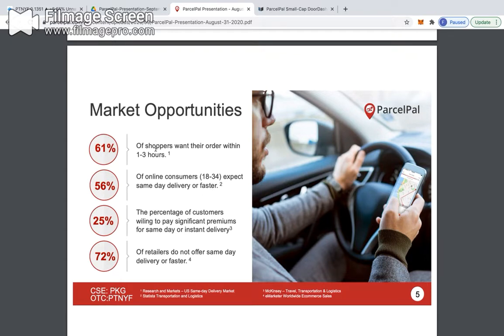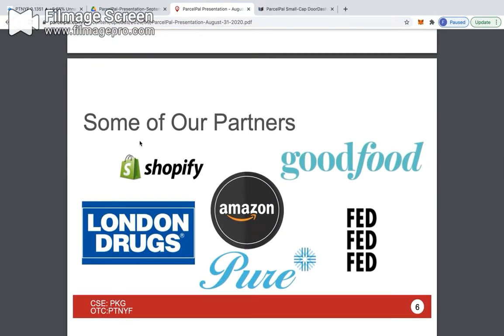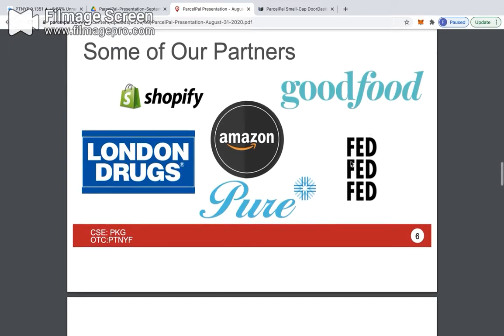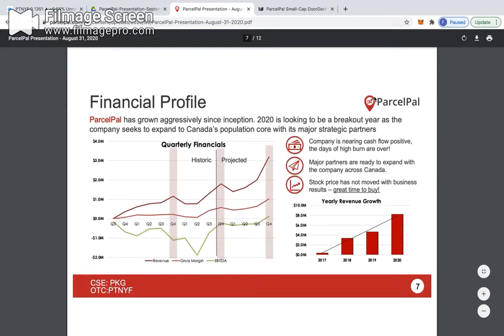Let's take a look at some of the market opportunities here. We have 61% of shoppers who want their order within 1 to 3 hours. Of online consumers between the ages of 18 and 34, 56% of them expect same-day delivery or faster. Let's scroll down and take a look at some of these partners. This is pretty impressive here. We have Shopify, Amazon, London Drugs, Good Food. These are all big players and really solid partnerships.